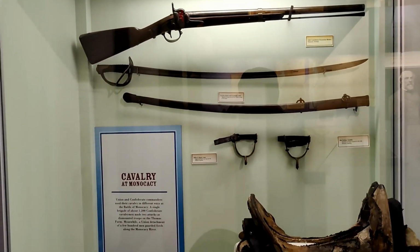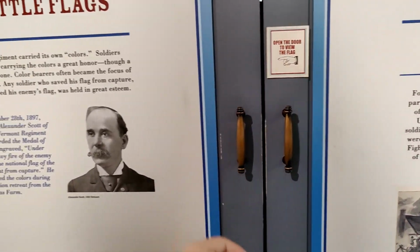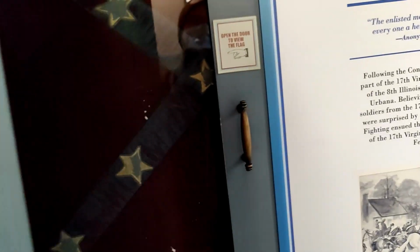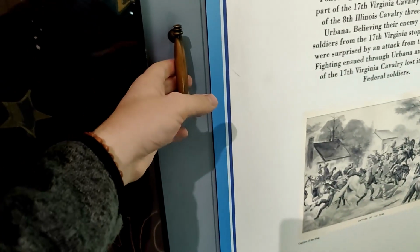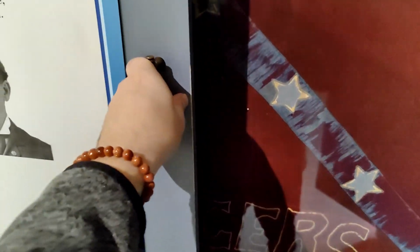This is for Confederate cavalry. And it says here, honor and defense flags. You can open the door to view the flags. Wow. You can see, it says Nighthawk Rangers. 17th Virginia battle flag.